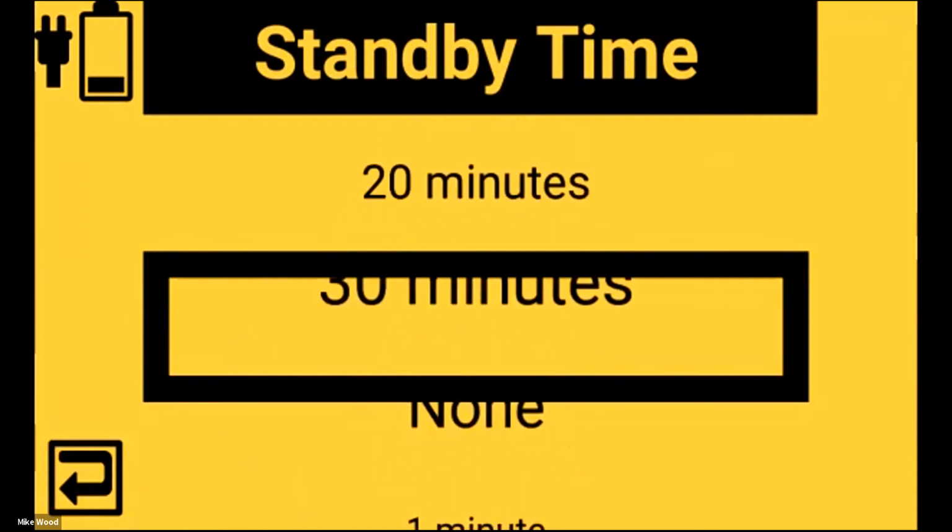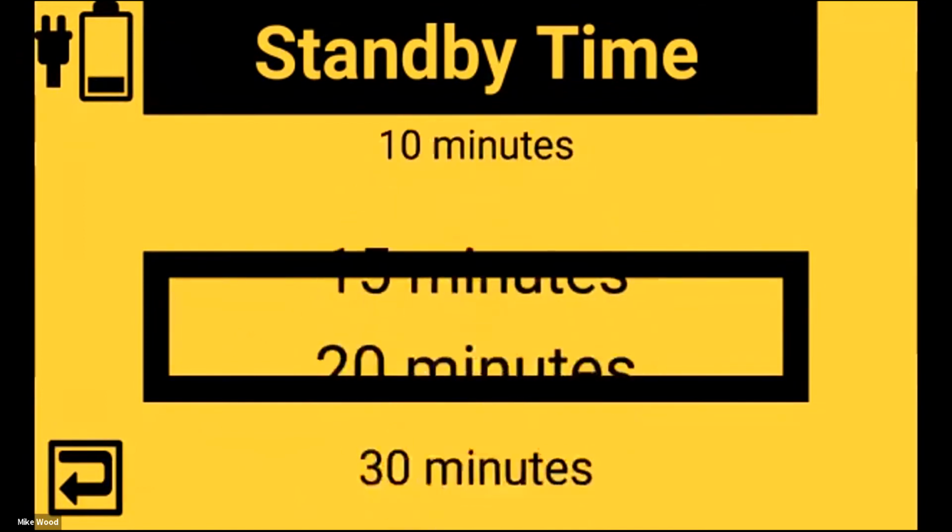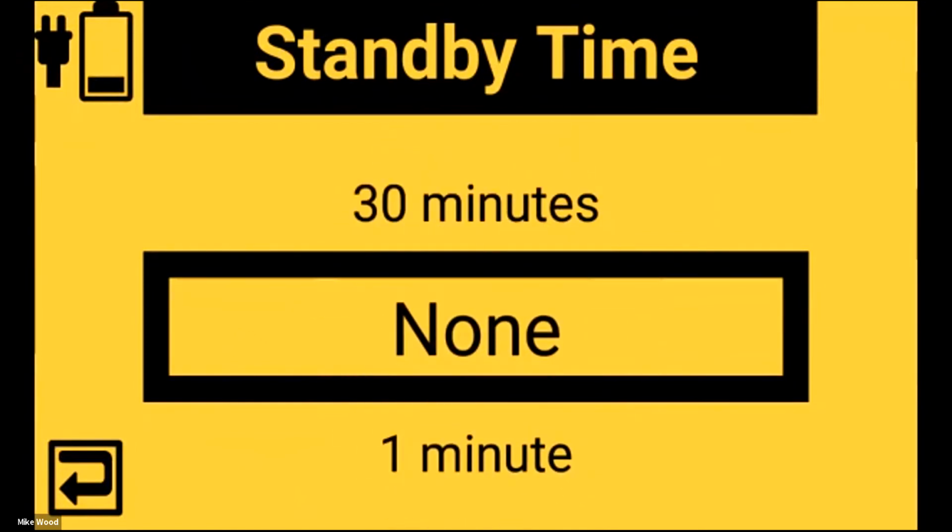In there you can choose whether you want it to go to standby mode after 10 minutes, 5 minutes, or 3 minutes, and that's more to save the battery. Or if you walk away from your desk for a couple minutes, it would then go into standby sleep mode.